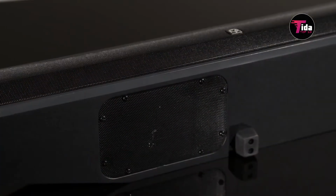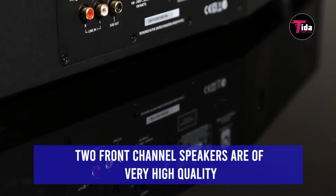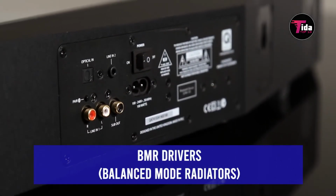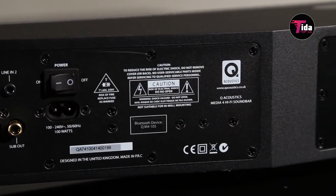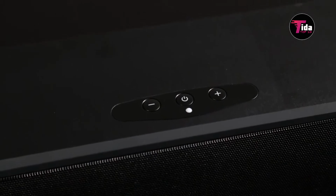This is a 2.1 channel system, but the two front channel speakers are of very high quality, made of BMR drivers, balanced mode radiators, that disperse the sound in your room across a wide soundstage. It also has an integrated subwoofer, without the need for a separate speaker for a deeper low end.